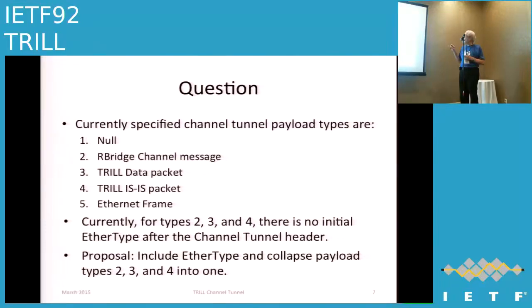So currently there's a four-bit payload type field. What are these? You can have a null payload, not a very interesting one. You can send an arbitrage channel message, you can send a Trill data packet, an ISIS packet, so you can cause an ISIS packet to be sent to some specific arbitrage.